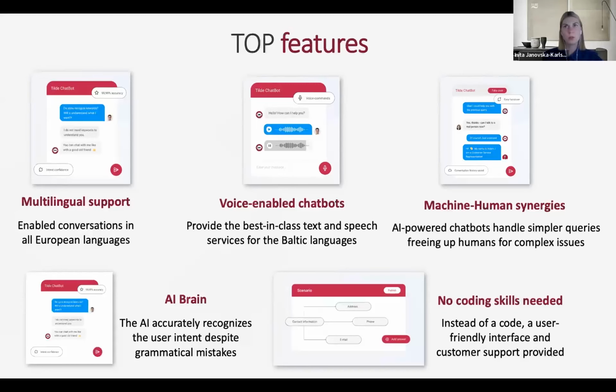But as we know, customers like to speak in their native language, and if we can provide them the possibility to speak with a customer service specialist or a chatbot who speaks their native language, it gives a very good benefit to the company and also for the customer's journey through this question and answer process. So we can provide chatbots and conversations in all European languages. So that's a good plus for global companies.